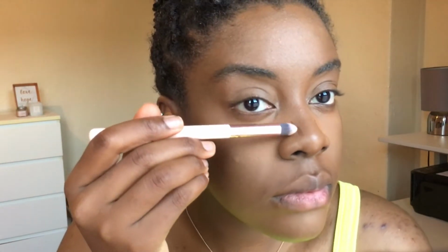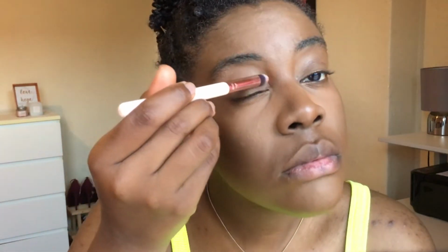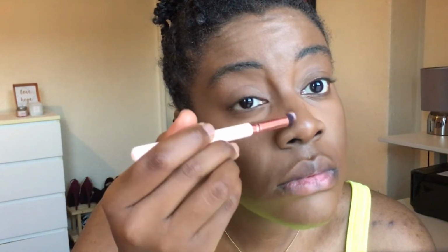For my nose contour, it gets a little bit more technical, so I'm gonna grab my brush. This is actually one of the brushes from the brush sets that I reviewed. I'm gonna link that video in the iCard. So far the brushes have been actually quite good. I do see some cracking on the handles. I don't know if it's from me washing them or what. It's not very noticeable. However, considering that I've only had them for maybe a couple of weeks, it shouldn't be cracking. They do blend out your makeup quite well, so yeah.